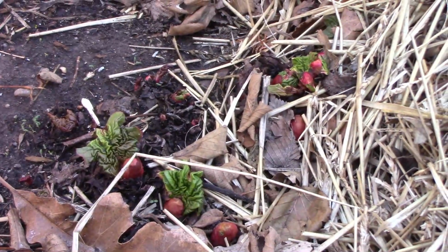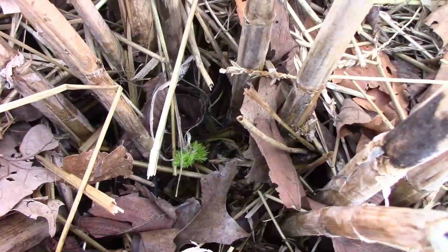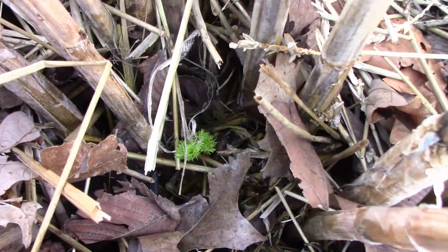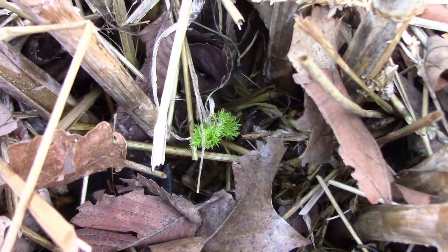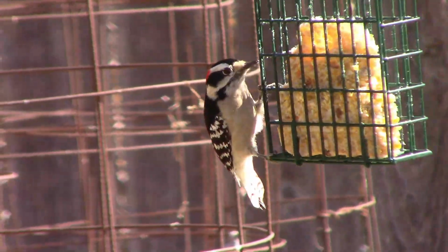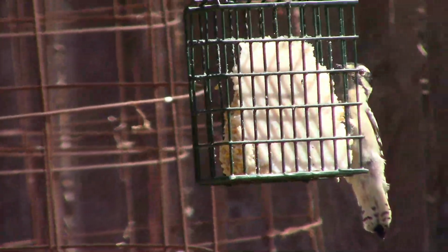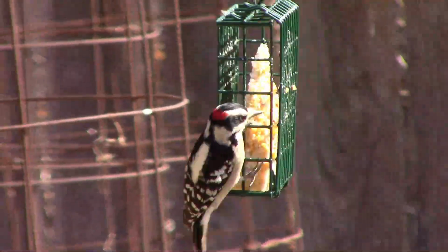I've only seen signs of one of our 2 rhubarb plants so far. The fennel that the black swallowtails like to lay eggs on in our garden is also showing signs of life. This is the time of the year that we usually stop putting out seeds for our birds, but we still have some suet left that the woodpeckers are finishing off.